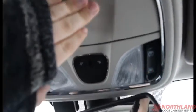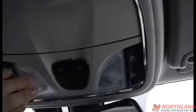And then you also have the controls over your sunroof. Sunroof is very large. It is dual pane. So you got two of them. It's gigantic. It's awesome. And it'll let in tons of sunlight.